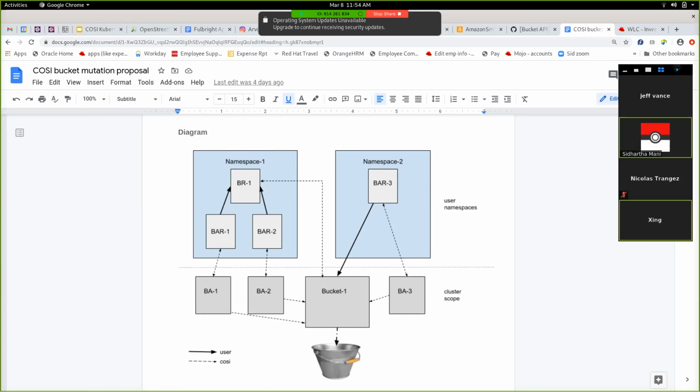What I'd like your thoughts on, Ben, is if you look at the diagram as it is right now, and we got rid of namespace 1, like you said. So everything in namespace 1 is gone. BA1, BA2 are also gone. But everything on the right side, including bucket 1, still exists. Is that what you would expect to happen? Or would you expect bucket 1, assume retention policy of delete, would you expect bucket 1 to be gone if namespace 1 is gone?